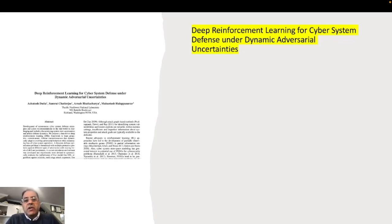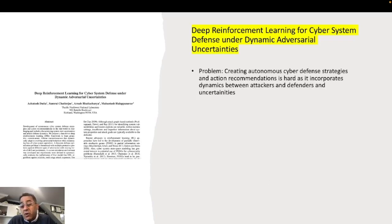Okay, so the next paper is on deep reinforcement learning for cyber system defense under dynamic adversarial uncertainties. Now this sounds like a mouthful, but let's look at what the paper is all about. Let's look at the problem statement first. Creating autonomous cyber defense strategies and action recommendations is hard because it incorporates the dynamics between the attackers and the defenders, and also the uncertainties associated with them. So it's a very hard problem to solve.